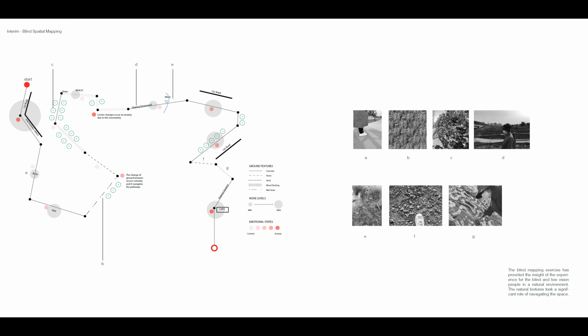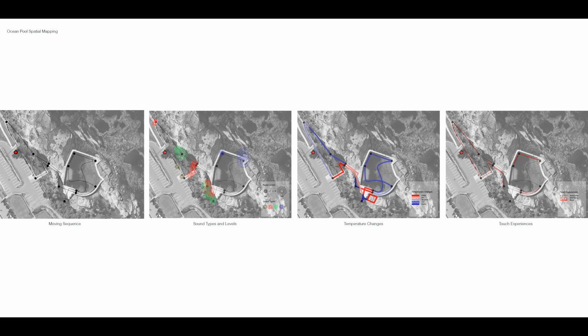Since I remotely investigated this project, in order to understand the vision impairment, I tried a blind spatial mapping in my own place, which had a similar set-up to the ocean pool. The findings of this exercise allowed me to think that as well as tactile elements, sound and temperature change can highly impact the emotional state of people with vision impairment. Therefore, bodily experience can be crucial for them to navigate the site.